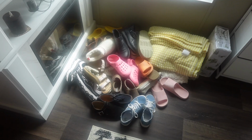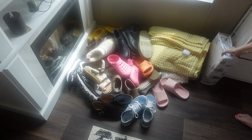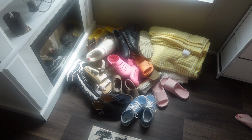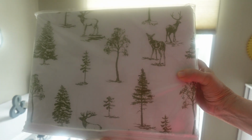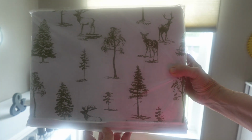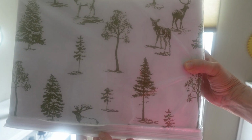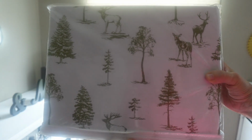Yeah, so I'm going to show them to you. Let me grab them. I'm going to try to move the camera up so you guys can see them. I'm going to be looking at the back of this, so I'm going to put them in front of you so you can see them. Okay, let me see if I can do that. Oh boy, can you guys see those? They've got deer and forest trees. I hope you guys can see that. The color was like a moss green. But I really, really like those.